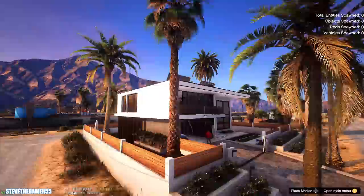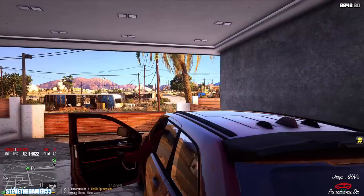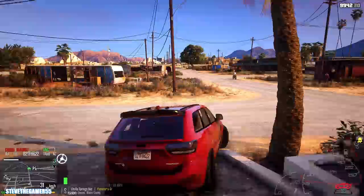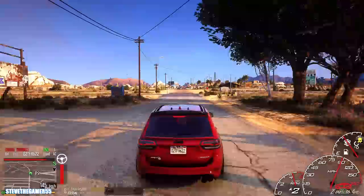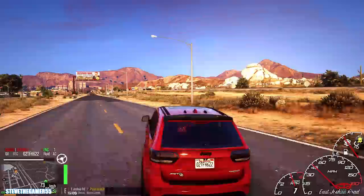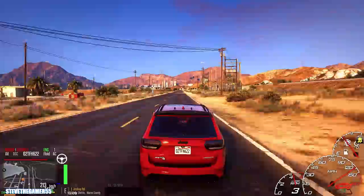All right, enough with that. Let's go to our property where we're chilling for the weekend. We're gonna be chilling in Grape Seed. All right, I'm leaving Sandy now, so I don't need to be around here. Oh shoot, come on, don't trip now. Trackhawk was not tripping until now. This thing was going sideways with me, bro.